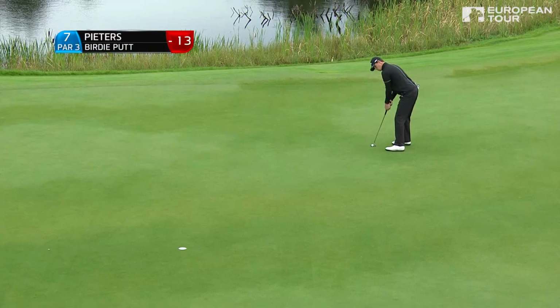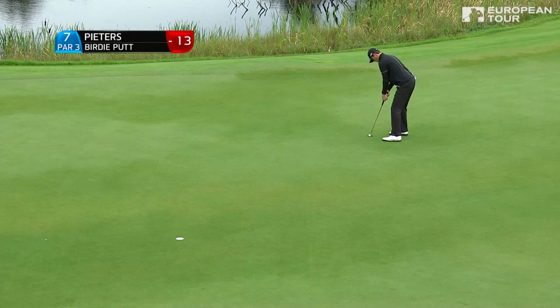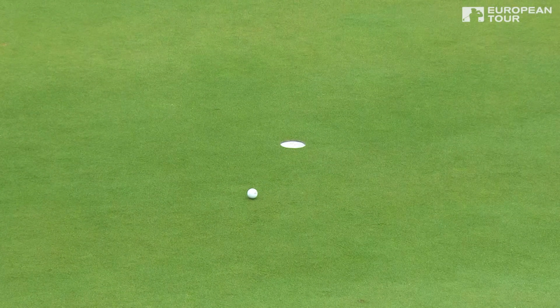Trying to increase his lead with this birdie putt at the seventh. A little bit left to right initially as it comes up the hill. Might just straighten at the end. Held its line.